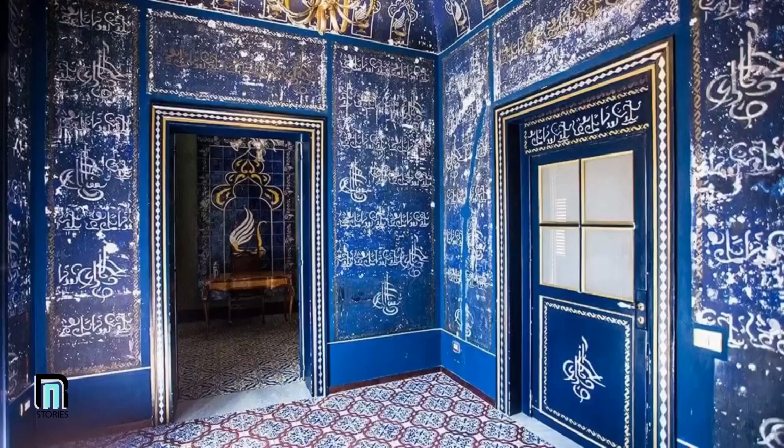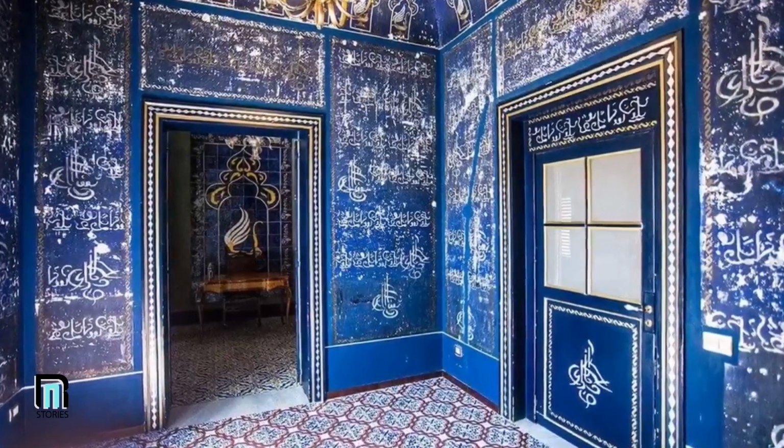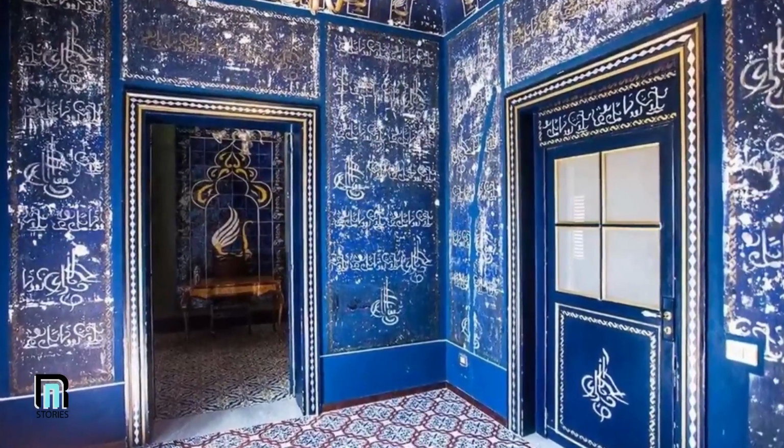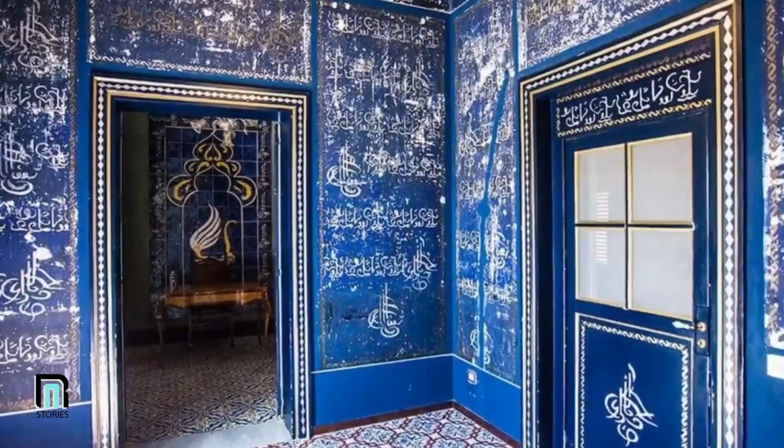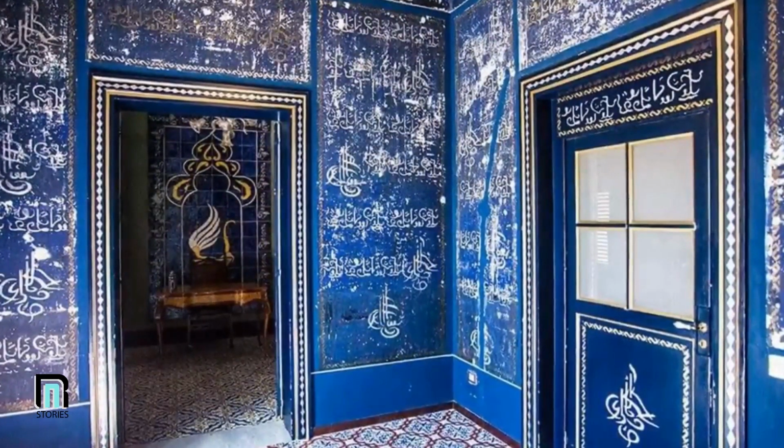After scrubbing it down, they were surprised to see that the walls were covered in ornate gold and silver paintings. According to researchers, the apartment once belonged to a North African merchant in the 1700s.